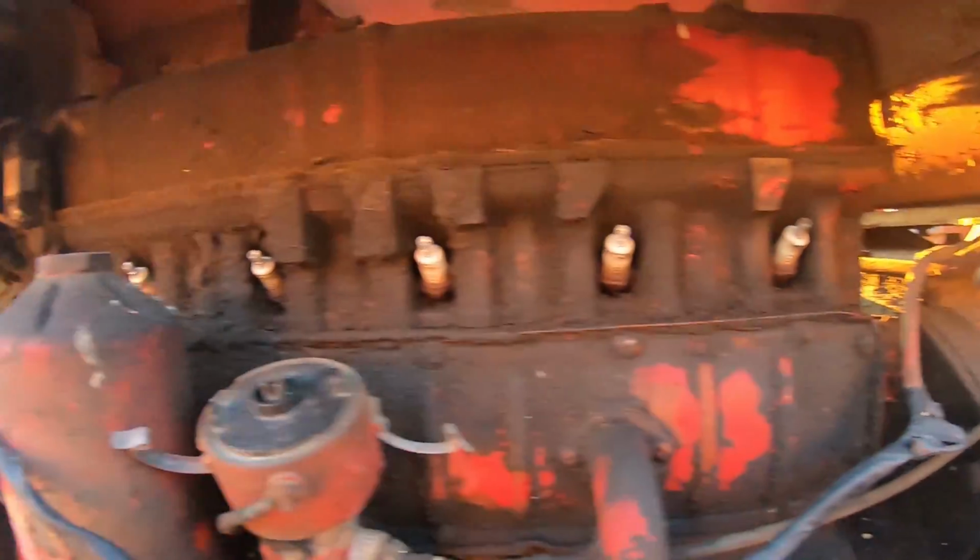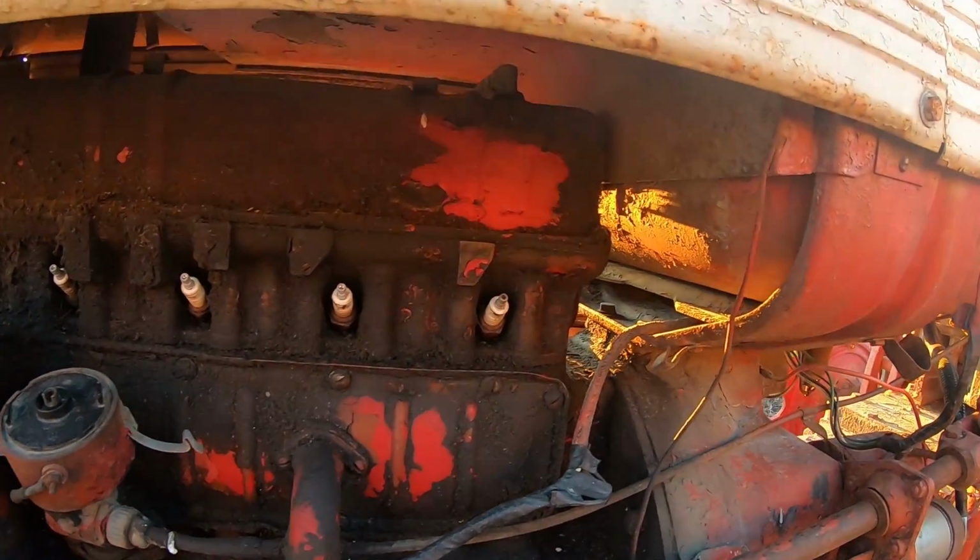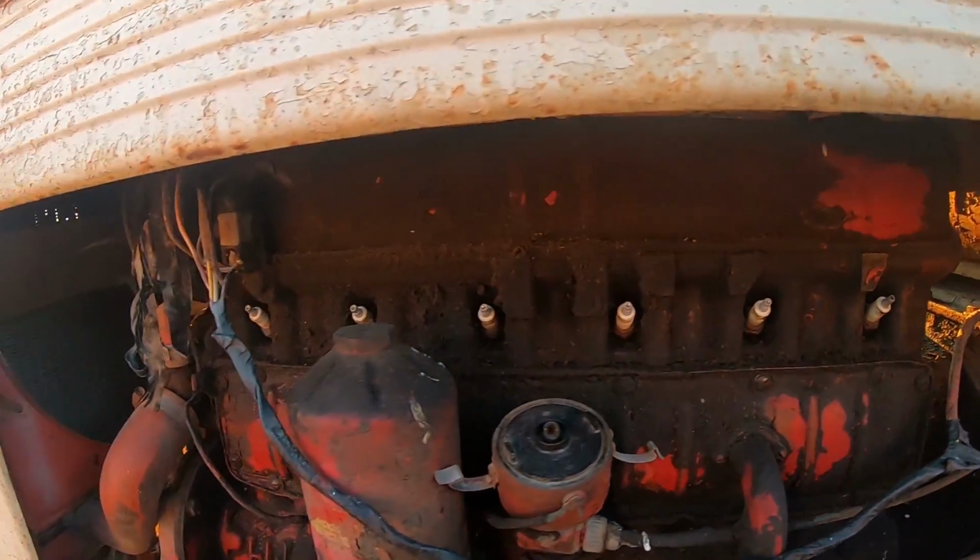Obviously that's not good, because I believe those are supposed to be hooked up to something. I'm guessing the fuel system. I believe that's your fuel, your injectors there. Again, I'm not an engine guy. I apologize. Someone tell me what those are.